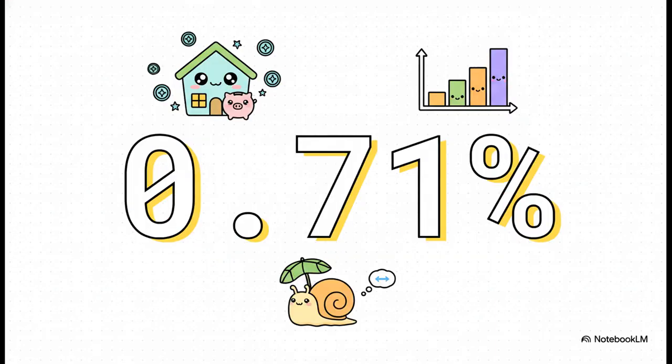Now for a number that really tells a story, 0.71%. What is that? That's the year-on-year price increase for this property recently. It's basically flat. This number is probably the most powerful piece of evidence for that whole low-growth argument. The value isn't dropping, which is good, but it's definitely not climbing fast either.